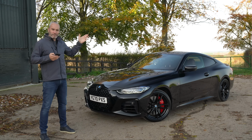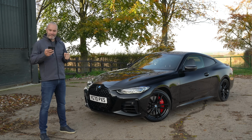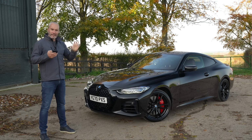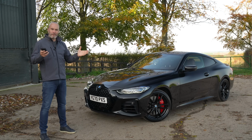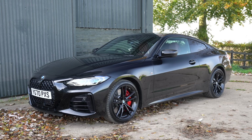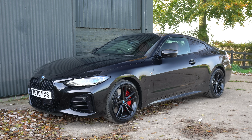The final and most expensive option fitted to this car is the Tech Plus package at £3,650. That consists of a lot of individual options, but the main ones being HK sound, BMW's drive recorder, which essentially records the last 30 seconds of your drive if you get involved in an accident.